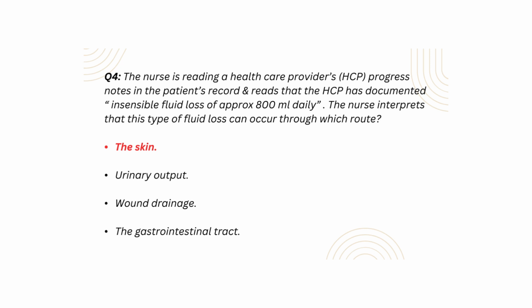Q4. The nurse is reading a healthcare provider's (HCP) progress notes. In the patient's record, it reads that the HCP has documented insensible fluid loss of approximately 800 milliliters daily. The nurse interprets that this type of fluid loss can occur through which route? The skin, urinary output, wound drainage, the gastrointestinal tract.